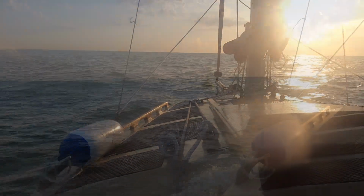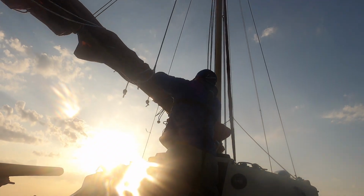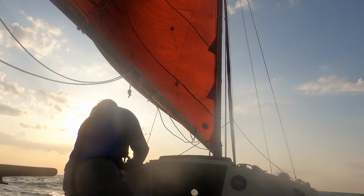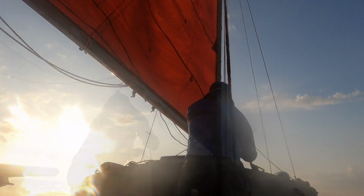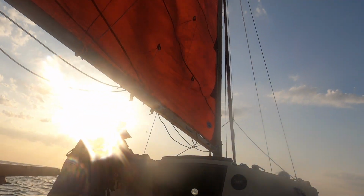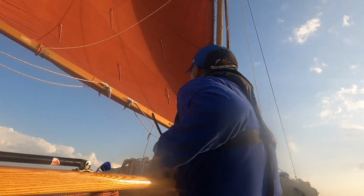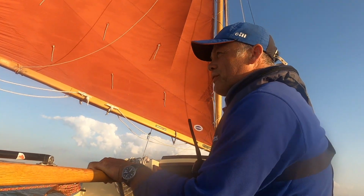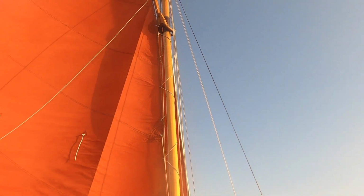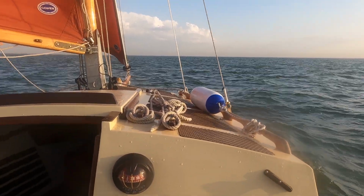Coming up the Raysand Yellow. Over the Raysand we go. So it's just 6:10. So it's only an hour after high water, so we should have loads of water. This is more like it.